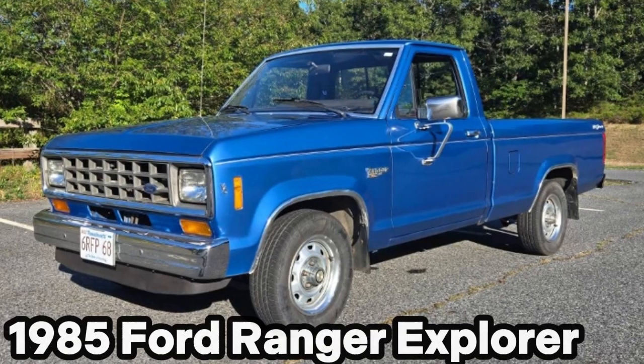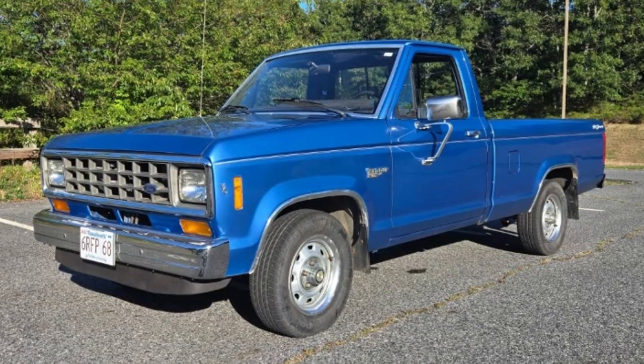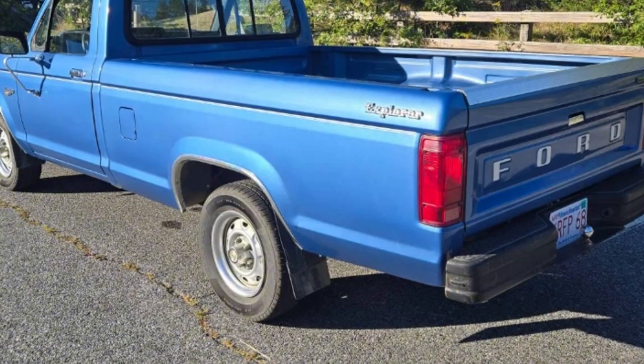Number 7. The 1985 Ford Ranger Explorer, listed at $9,900 and located in Brewster, Massachusetts, is a remarkably well-kept example of Ford's dependable compact pickup era, a truck that blends utility, vintage appeal, and mechanical simplicity into one clean, collectible package. Powered by a 2.8-liter V6 engine paired with an automatic transmission, this Ranger offers a smooth, reliable driving experience that's hard to find in vehicles of its age.